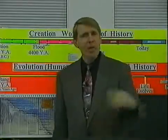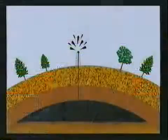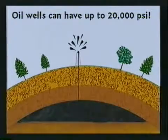When they drill down into the ground, they hit oil. The oil's under pressure up to, I don't know, I've not heard of any exceeding this, but up to 20,000 pounds per square inch of pressure. That oil wants out of there. How many have ever seen the movies where they drill down and hit a gusher? The oil comes squirting up out of the ground, okay? Not all oil wells are that way, believe me, but some are.